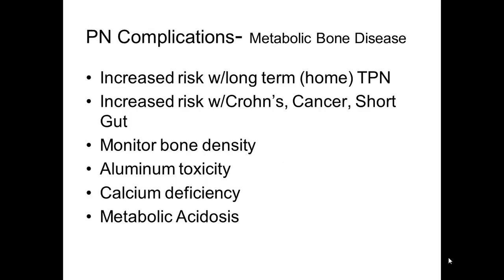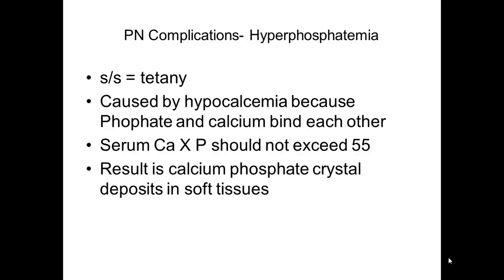Long-term complications of parenteral nutrition are associated mainly with home TPN. They are increased risk in patients who have Crohn's, cancer, and short gut. These are things that we should monitor. Many drugs used with parenteral nutrition can cause aluminum toxicity. It's important to check these because aluminum toxicity can cause the bone disease that's associated with long-term TPN. Also, calcium deficiency is high in patients who've been on long-term parenteral nutrition. It's important not to exceed protein because it can also cause calcium losses. Metabolic acidosis impairs vitamin D metabolism, so it's important to maintain proper pH balance. Rapid infusion of an IV with sodium or potassium can cause tetany because of an abrupt drop in serum calcium.